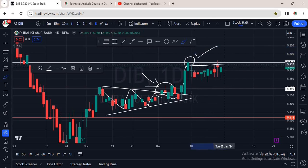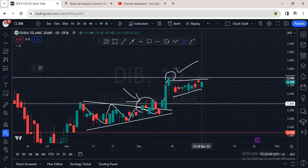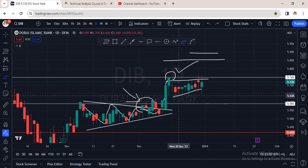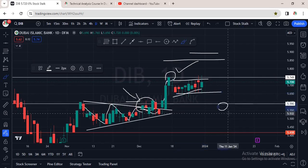For now, it's just trying to take a pause near the resistance. This is another indication that DIB wants to go higher. Next area of resistance is 5.85 and then 5.95 respectively. Just in case it breaks below 5.65, then there are good chances it may come down to revisit 5.55.